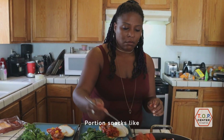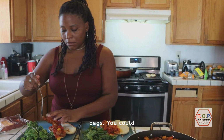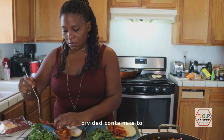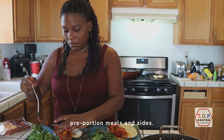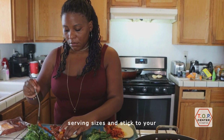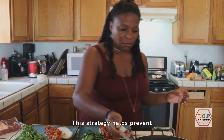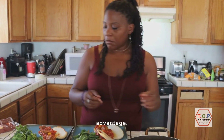Portion snacks like crackers, nuts, and cheese into 100 to 200 calorie bags. You could also invest in bento-box style divided containers to pre-portion meals and sides. Eating pre-portioned meals enables you to visualize proper serving sizes and stick to your calorie goals without counting and measuring on the fly. This strategy helps prevent overeating and gives your diet a powerful advantage.